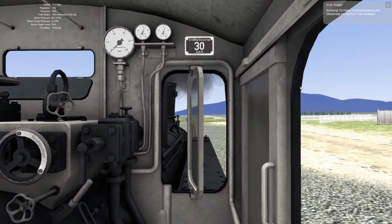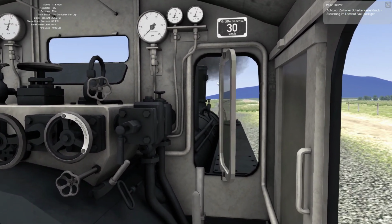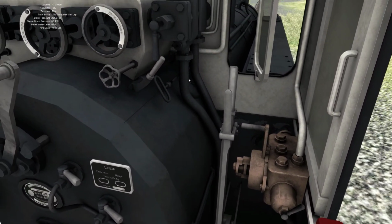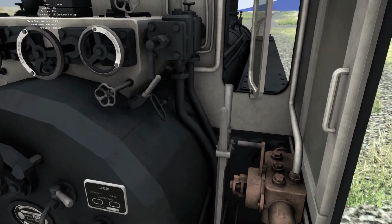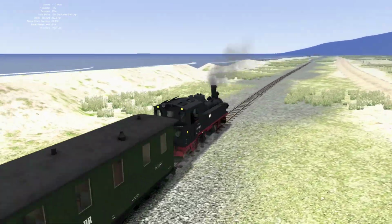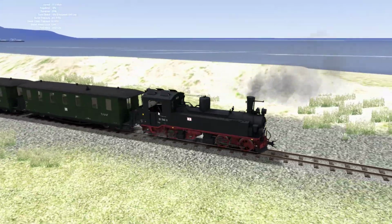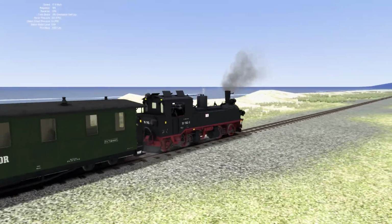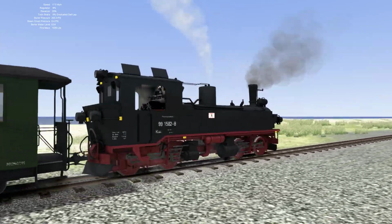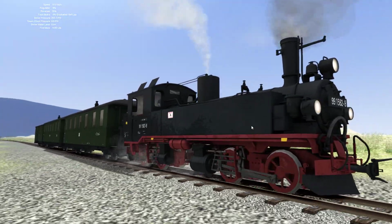I know the locomotive, typically, on straight level ground with your reverser adjusted properly and your throttle adjusted properly, only gets up to about 20-25 miles an hour. So I'm guessing that's about the top speed of the locomotive, about 25 miles an hour. So they're not fast, but they're pretty good for a nice little stroll. Pretty decent coasting sound.